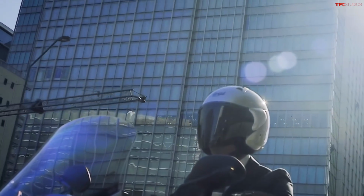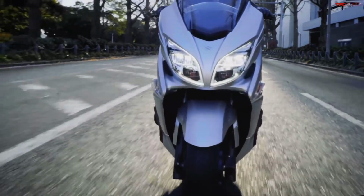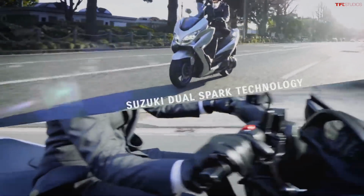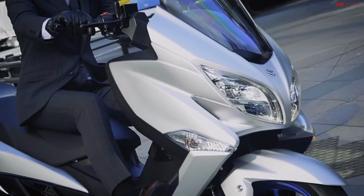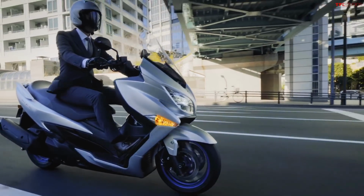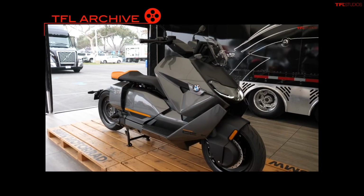But it's been around since 2002. It's gone through more revisions than the DRZ has gone through. Most notably in 2014, they really made some big changes to the bike. But the design is old school, and looking at what BMW is doing now just really takes some of the pizzazz out of the Bergman. Not that there was ever much pizzazz in the Bergman. Probably not.